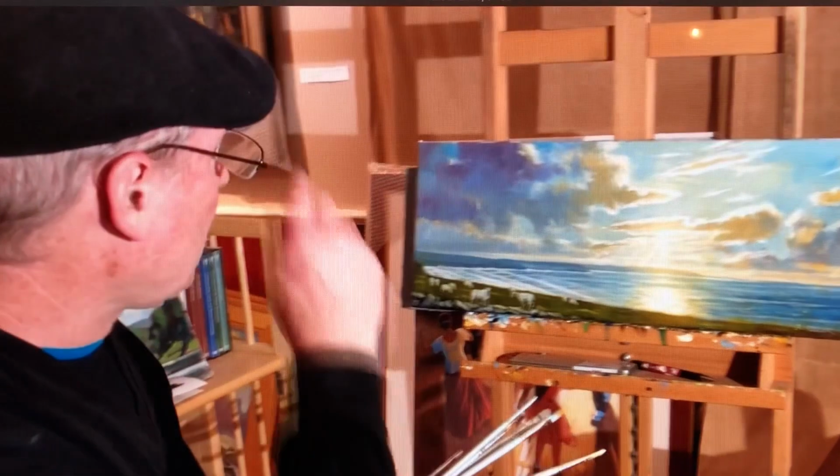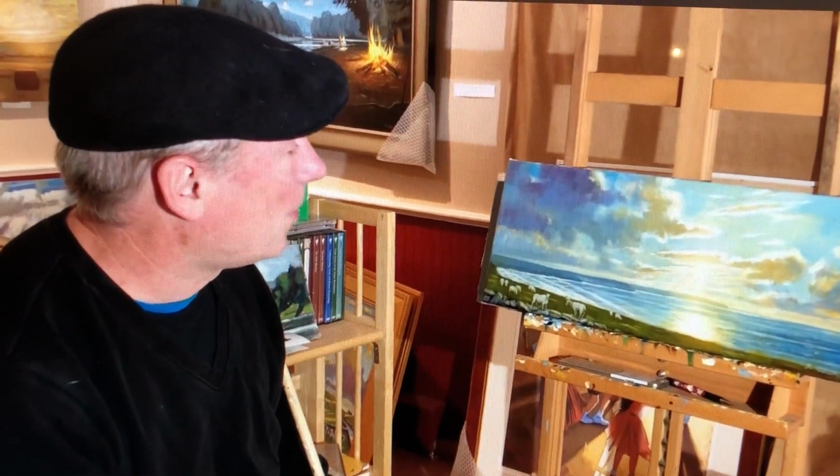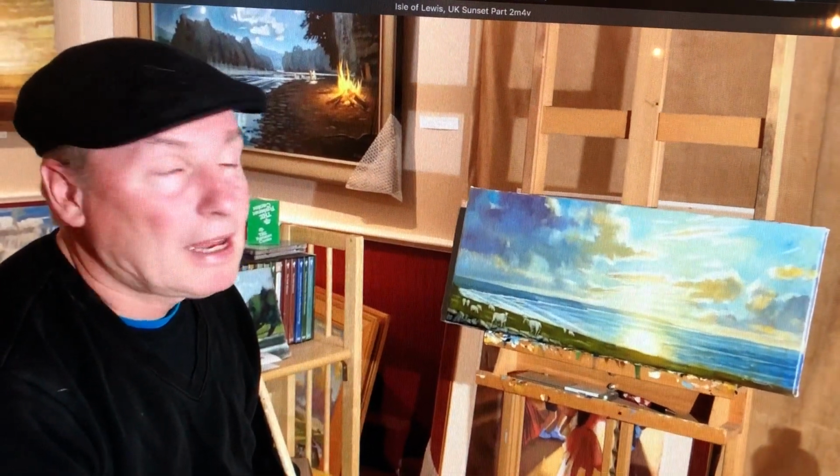All right. So this is how these paintings are transformed from in-field presentations or in-field impressions into studio finished pieces. And this is part of my new show called Celtic Coastlines and Hebridean Highlands.